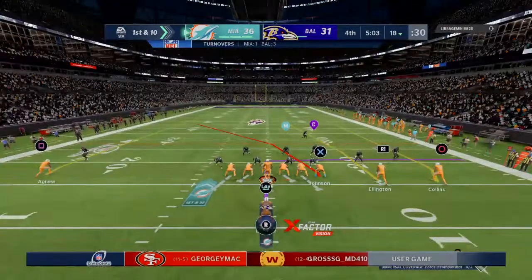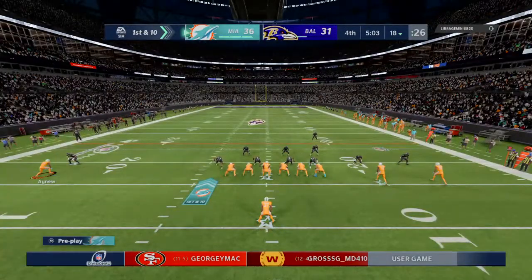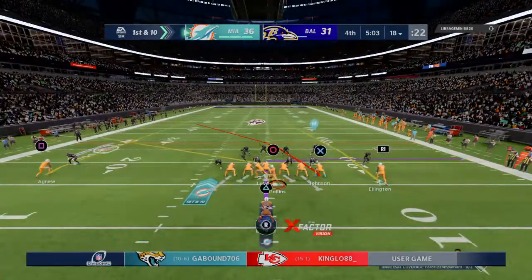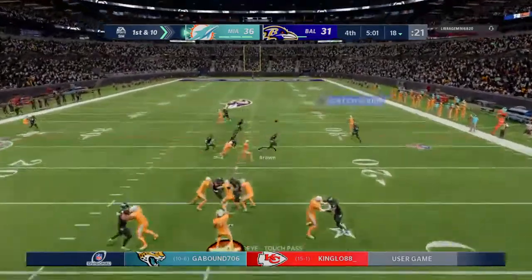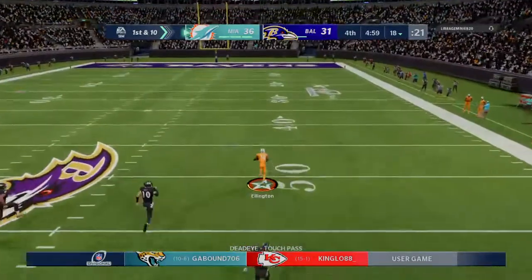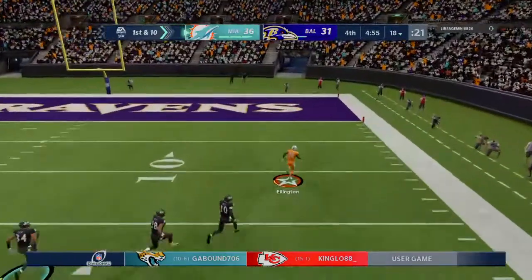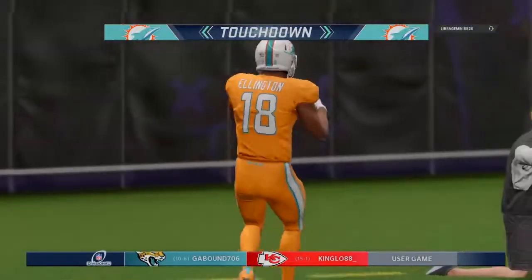The Dolphins at the line ready for their next drive. They get the crucial turnover, just huge, but now they've got the football deep in their own territory, and you got to be careful because if you give it right back, there goes your lead. Have to be extremely happy with their defense. They received the gift. And he's into the clear. The 30, the 20, 10, and he will take it in for a Dolphins touchdown.